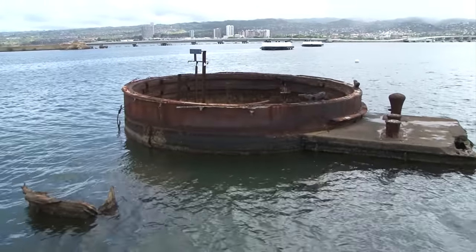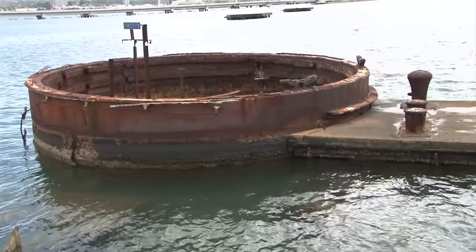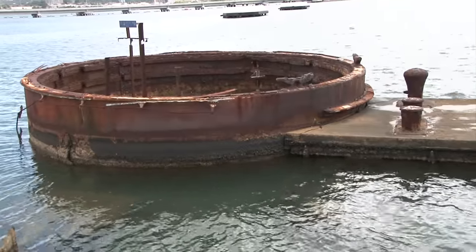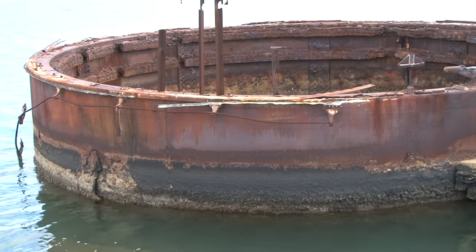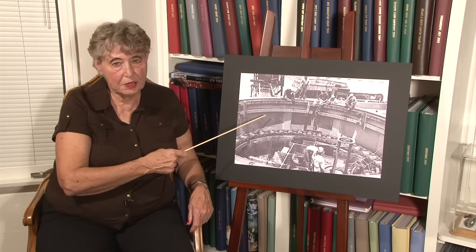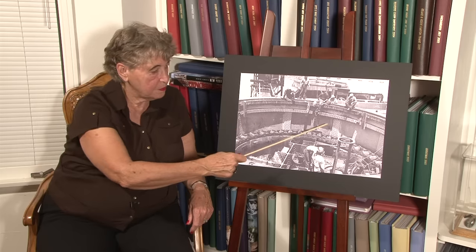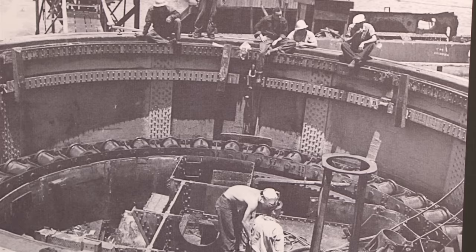The barbette for turret number 3 is the largest part of the Arizona still above the water level today. This is a view of the inside of barbette number 3 as it looked in early 1942. Note the rollers upon which the turret rotated.